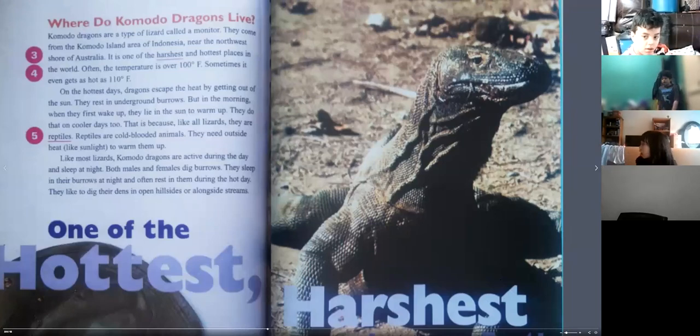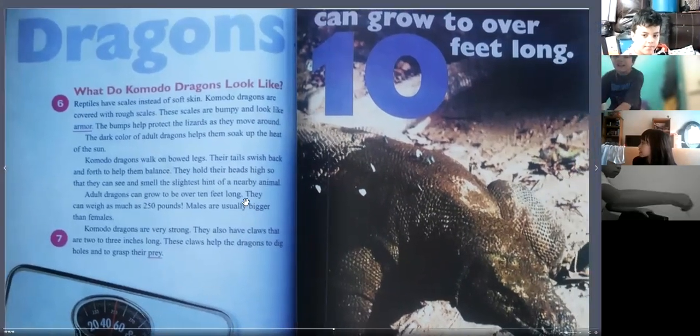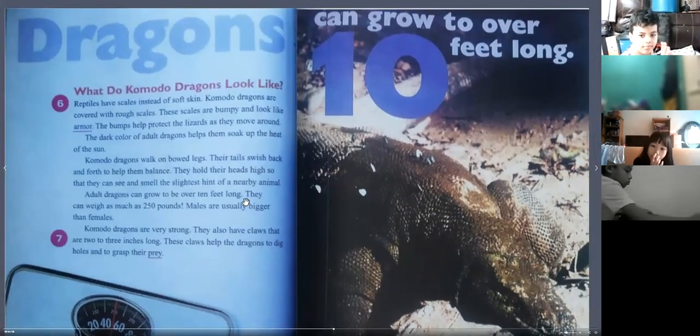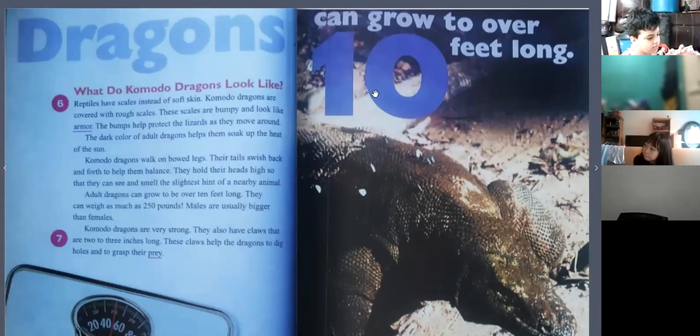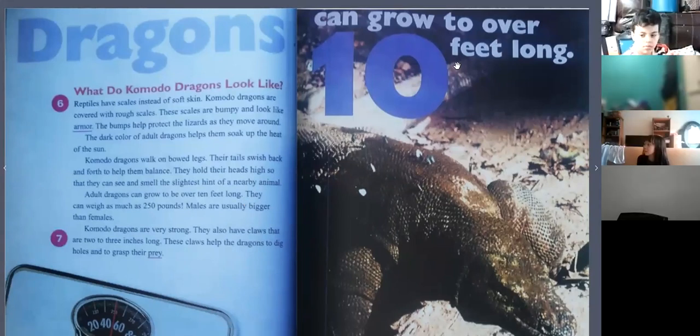Now let's go to the next page. The next page that we have: What do Komodo dragons look like? Komodo dragons can grow to over 10 feet long. So Gabriela, help me to read this.